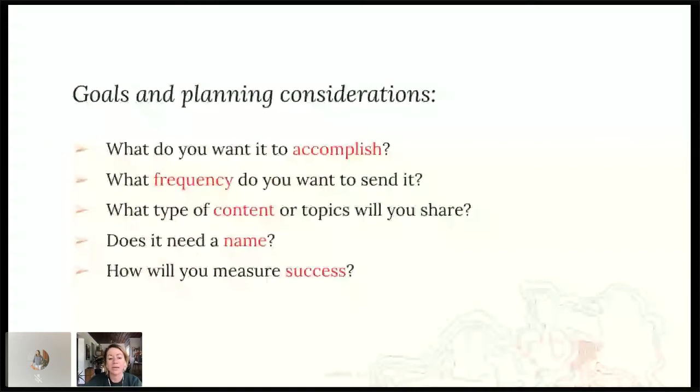Lastly, how will you measure success? Are you going to measure that based on the percentage of opens you get for your email, on the number of sales or leads that come from it, number of people that just reply to it? These are all ways that you can measure success. If you're using Mailchimp specifically, you have a ton of opportunity to dive into the analytics. I would just consider what versions of those analytics really matter to you and how will you measure something being successful at the end of the day.